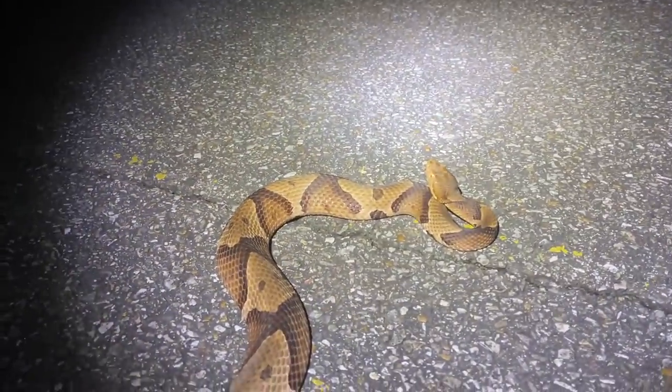This is a big one. Not as big as that one we saw last night. Look at that thing. That is so weird looking. Very different looking copperhead, but I'm not gonna get too close to him because he looks grumpy. Definitely a good sized one, with a really interesting pattern.